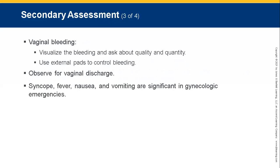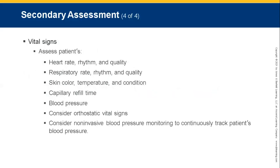Vaginal bleeding. Visualize the bleeding and ask about quality and quantity. Use external pads to control the bleeding. Observe for vaginal discharge. Syncope, fever, nausea, and vomiting are significant in gynecologic emergencies. Vital signs: assess the patient's heart rate, rhythm, and quality, respiratory rate, rhythm, and quality, skin color, temperature, and condition, capillary refill time, and blood pressure. Consider orthostatic vital signs, and consider non-invasive blood pressure monitoring to continuously track the patient's blood pressure.